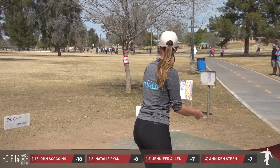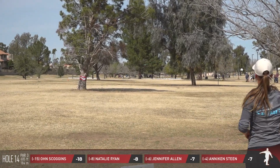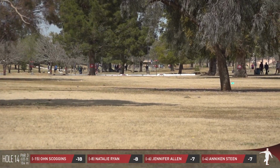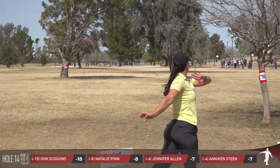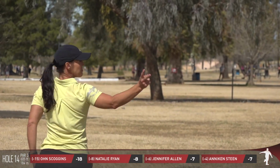Yeah. Just thinking, corridor is the word that comes to mind. I mean, you really have to throw it. It looks like a wide open fairway, but it doesn't play that way. And all these trees, they have a lot of low hanging branches. So you can't get the height you want unless you have this massive hyzer arm and you can somehow sneak it underneath this tiny little tree. So that's pretty darn good. Yeah, if she gets the right smash skip, she's going to be in a perfect spot. And yeah, she's got it.